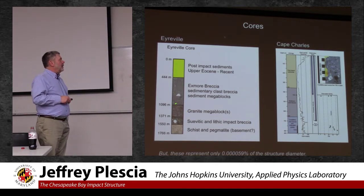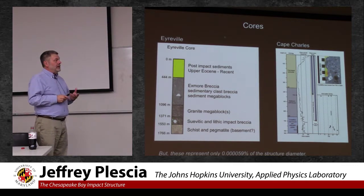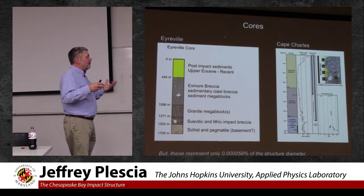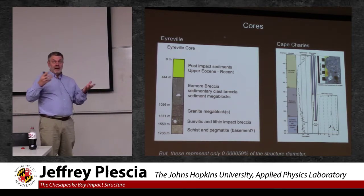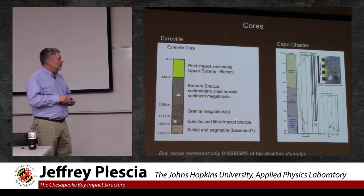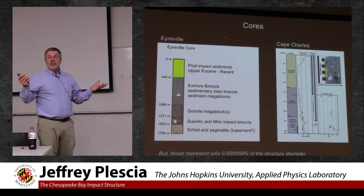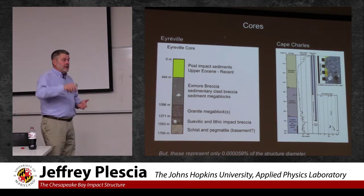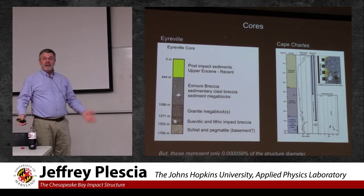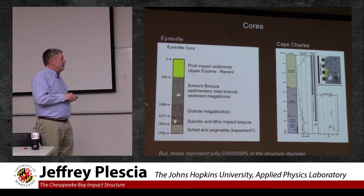We finally got back in the hole and kept drilling and popped out of the bottom of this thing into a couple hundred meters of suevite, lithic impact breccia, melt, all the stuff that you would expect to see at the bottom of a crater. So we realized that this is just a big clast, if you will, in this breccia. I mean, it's a couple hundred meters across and probably as big sideways, and it just got washed back in with all the other debris, and we just happened to drill through it.